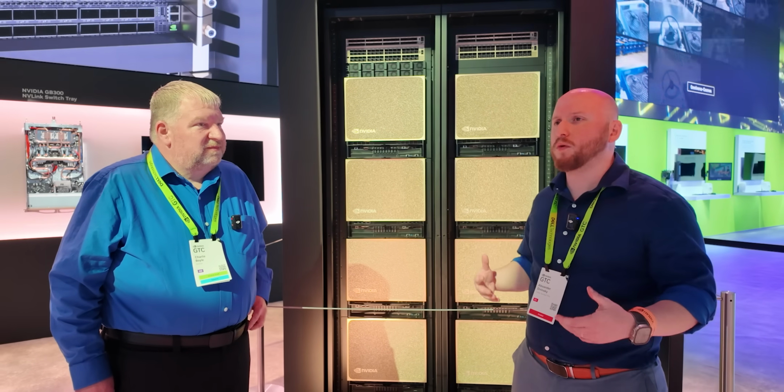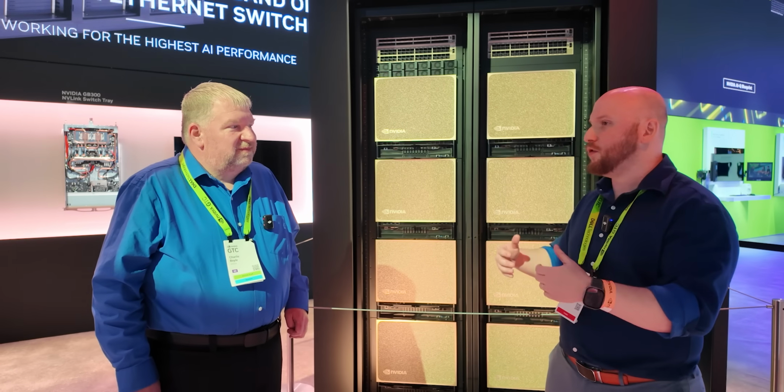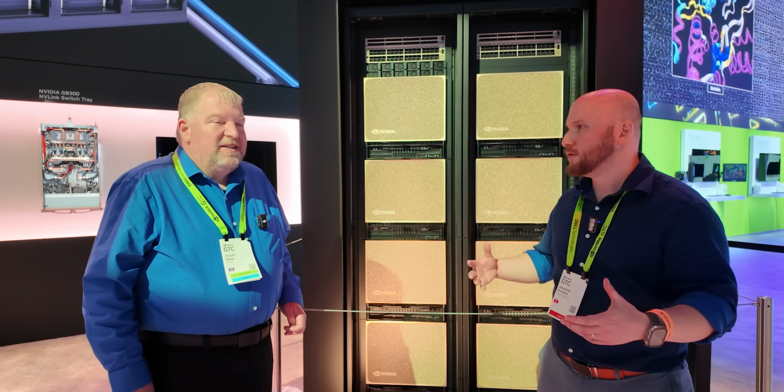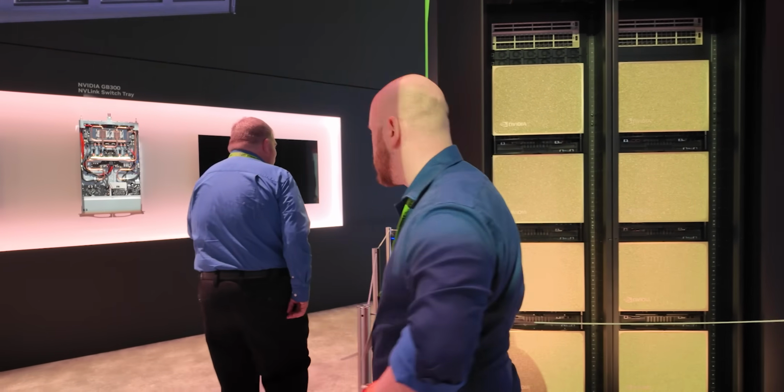One of the things that I always hear when I come to these conferences is the new bottleneck is power. So one of the big things that I know that has evolved over the years is the way the DGX system can manage power. Yeah, and maybe we could walk around the back of the rack here to show you something we did special this time.